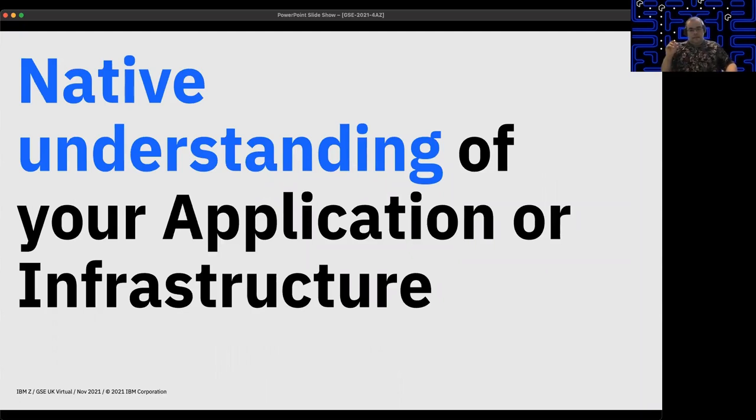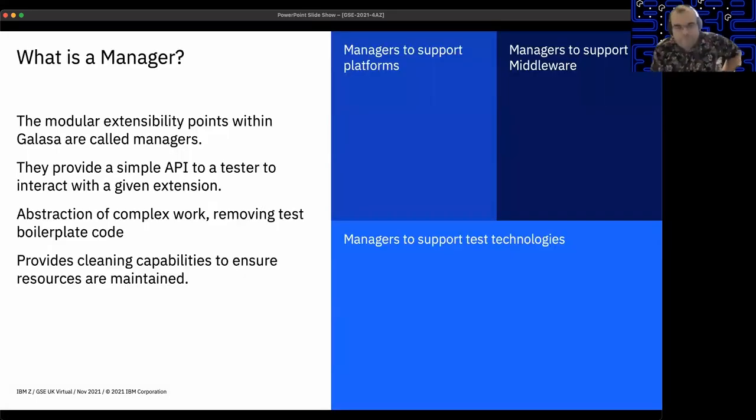And that would be great. That's good enough. But if the managers that we spoke about give you an understanding of a particular capability or a particular technology or a particular integration point, wouldn't it be great if your infrastructure or your application was just another one of those integration points? What if you could have objects within your test code that natively understood your application or your infrastructure? What benefits could that provide? Let's have a look at that in some more detail.